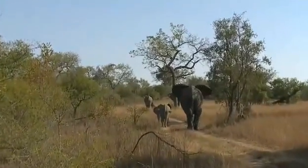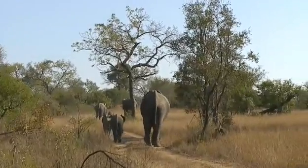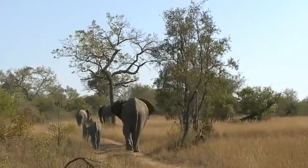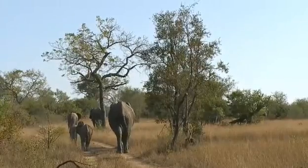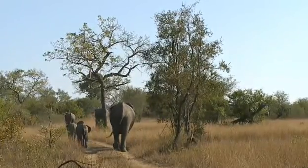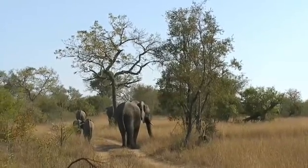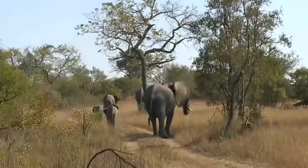So as I was saying, they wander off down in the same direction. They're not in visual contact now with those first ones, with that elephant that had the trunk that was missing. They're not in visual contact with them anymore, but the infrasonic rumbles that they make will travel across huge spaces, and they'll stay in audio contact.